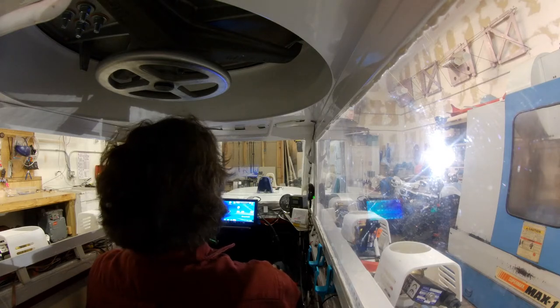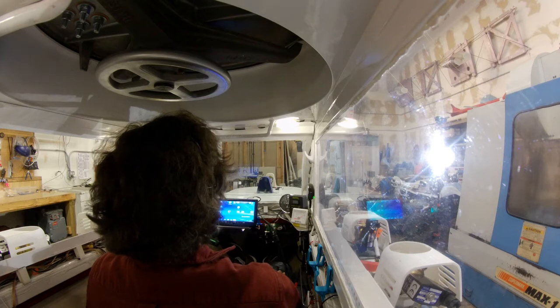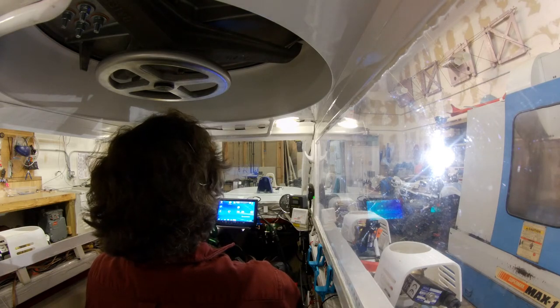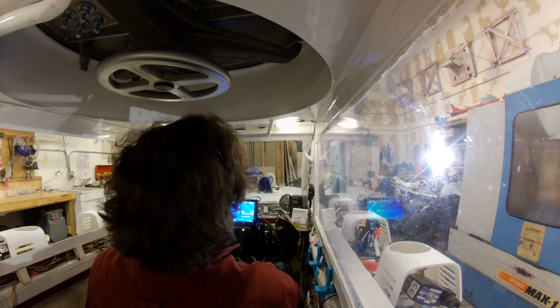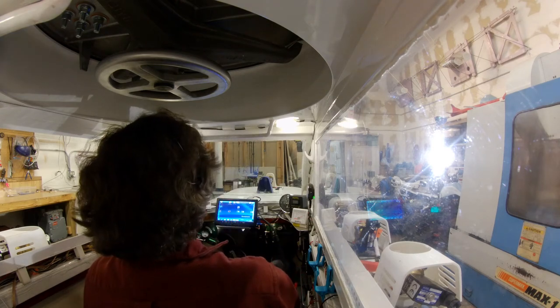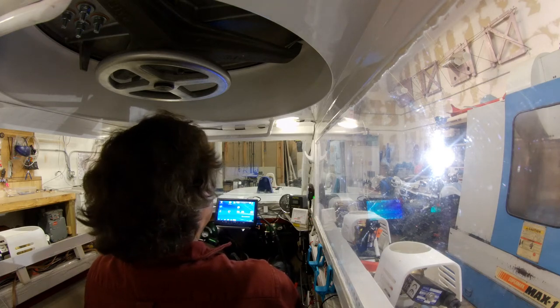Bell, lights on, please. Lights on. Bell, scrubber one on, please. Scrubber one on. Bell, dehumidifiers on, please. Dehumidifier on. Bell, scrubber one off, please. Scrubber one off.